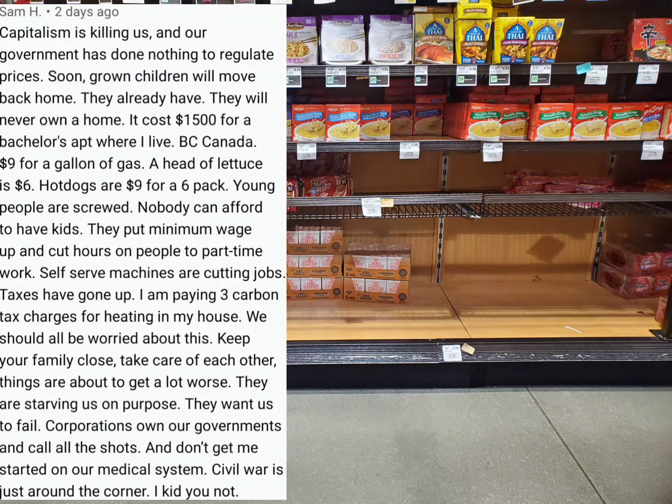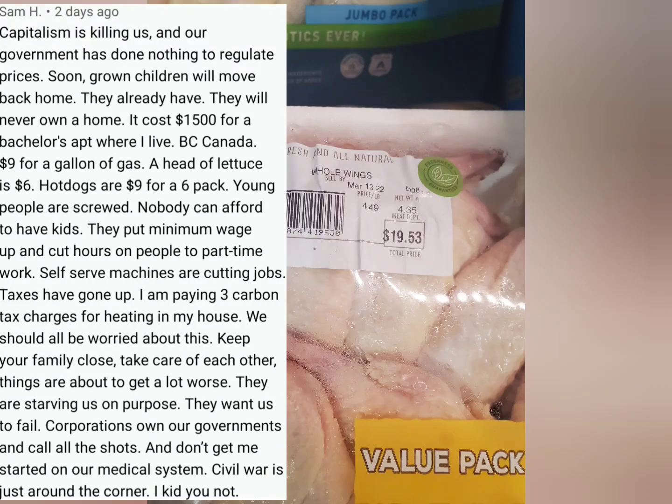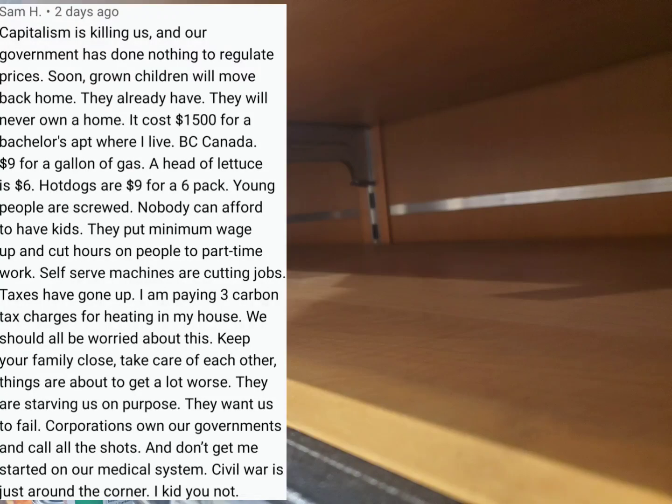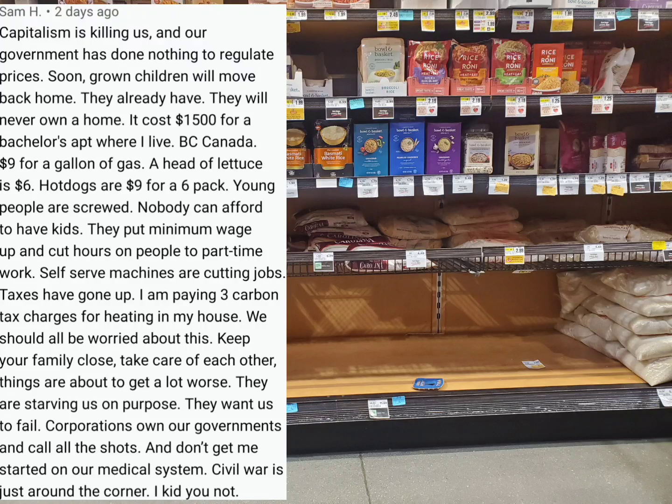Hot dogs are $9 for a six-pack. Young people are screwed. Nobody can afford to have kids. They put minimum wage up and cut hours on people to part-time work. Listen, Sam, you are speaking nothing but the truth. I see it a lot going on here in my area in New Jersey. If they do raise the pay for some of the employees, trust me, they are definitely cutting the hours.